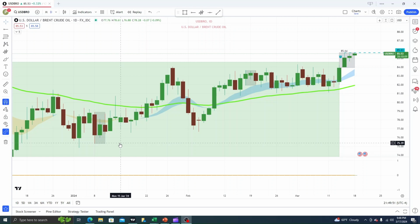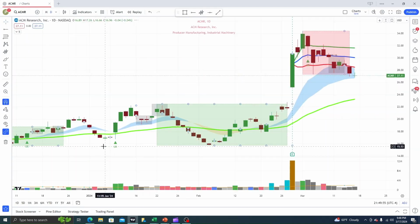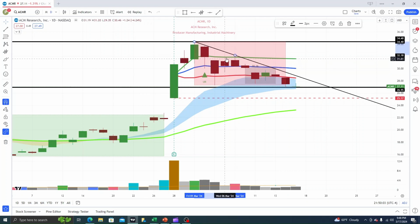Let's go to ACMR and just a couple more setups. Just wanted to show you. So we got ACMR and it looks like it's trying to set up a little flag. It definitely faded back off of the highest ever volume, and now we're just kind of hanging on to that base.